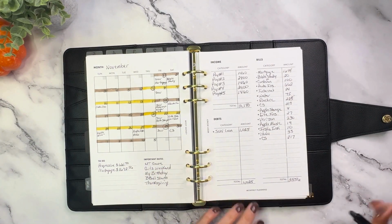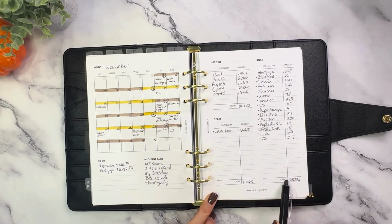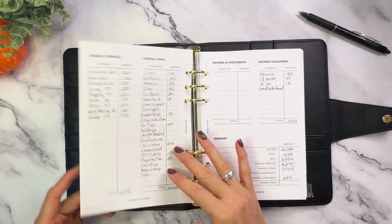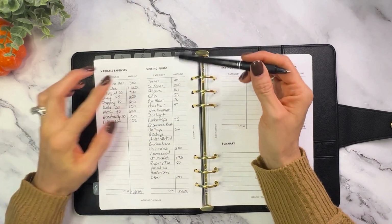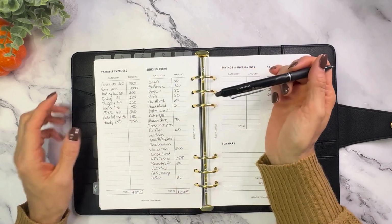Split that up. So here are the totals at the bottom. So the total for the bills is $3,556. So now let's go to the next page. We have our variable expenses. This will be all the categories that are in my wallet. And the sinking funds will be all the categories that are in my binders, savings sinking funds.